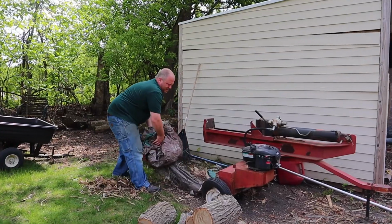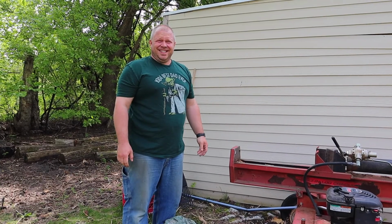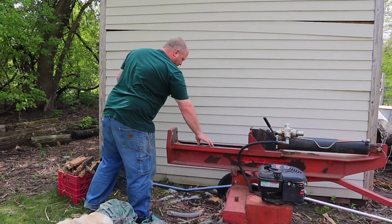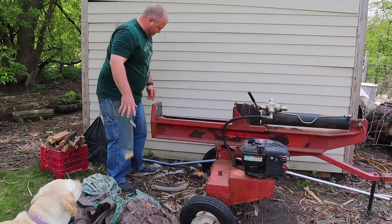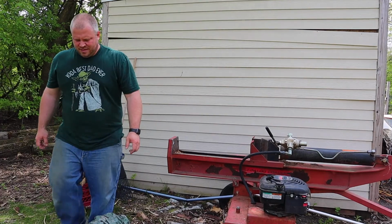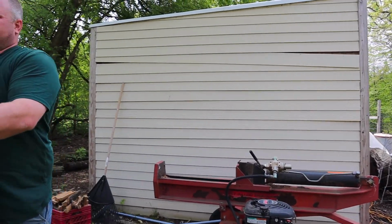Thank you. What you doing? Cleaning. I got new tires for this. Trying to get this all cleaned out. Siding's a little off. Yep. The whole thing's got to get resided ever since it got hit by that tree.